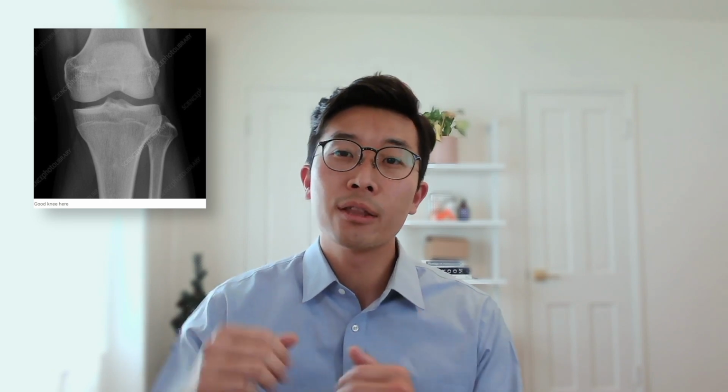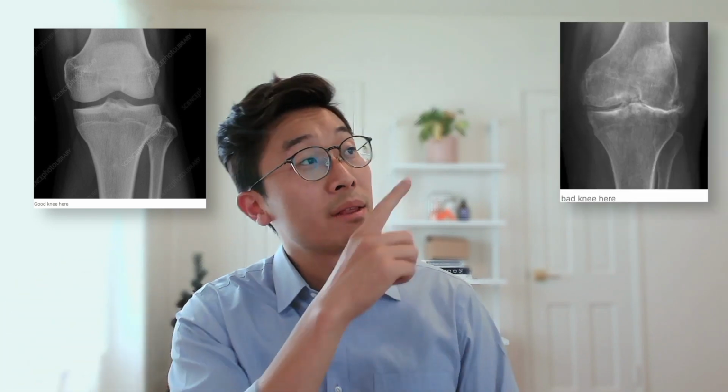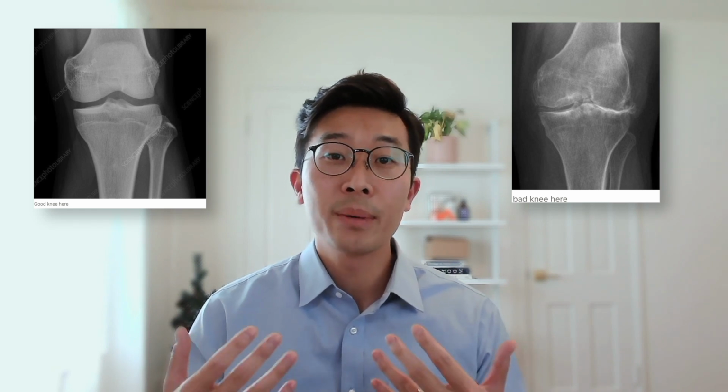In a knee x-ray, we can see bony changes or even the joint space narrowing, meaning there's less cushion between your joints. So here is a picture of a normal knee x-ray. And I just want you to focus on the joint space between the two big bones. Now I want you to compare it to this one right here. Notice how the joint space is drastically different. And you even see what you commonly hear, bone on bone.